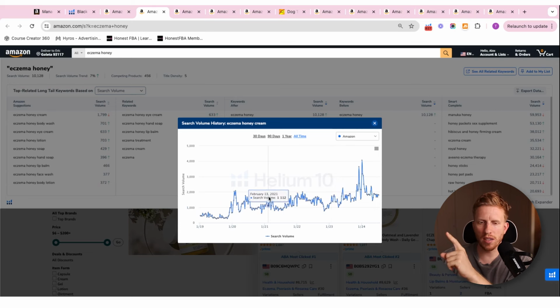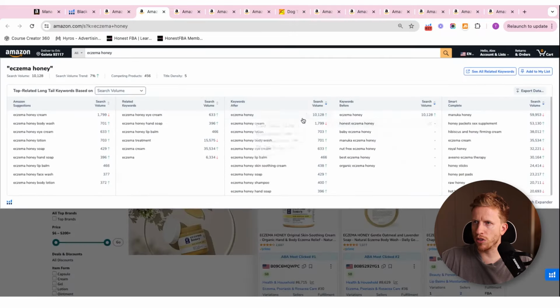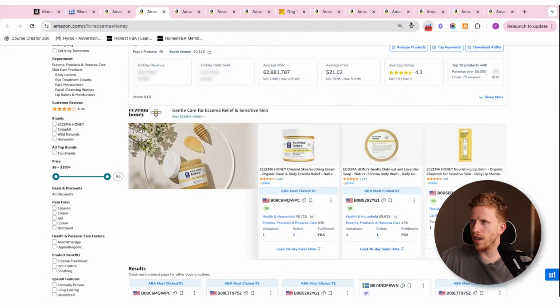So this is a great sign for me, by the way. It's a great sign because it's getting more and more demand year on year. And it's not just going crazy, not just spiking like this. You're getting more and more demand gradually over the years. It's got real steady growth, which I love. So I'm going to hit this and see how much demand and revenue these guys are doing.